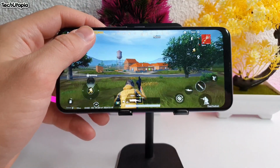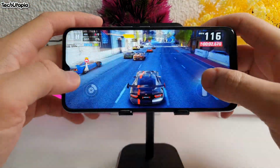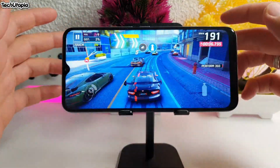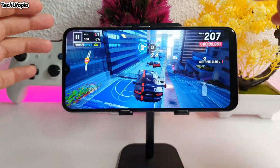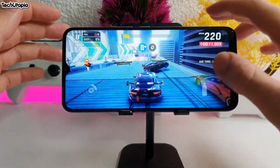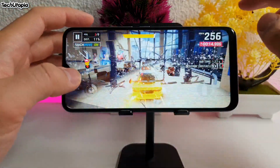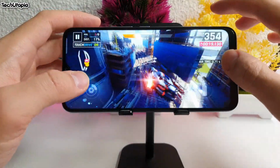Let's go next. Max graphics. This is, by the way, the Dimensity 720 on max graphics. In fact, huge lag there. Huge lag again. Whoa.